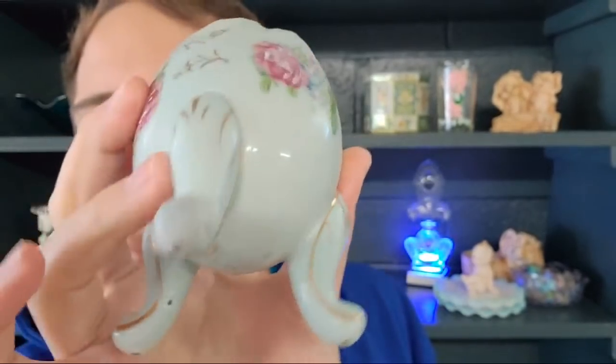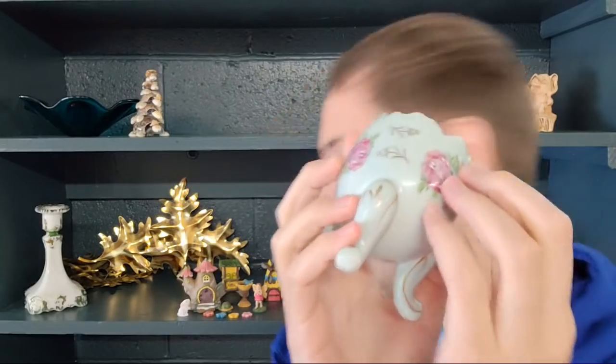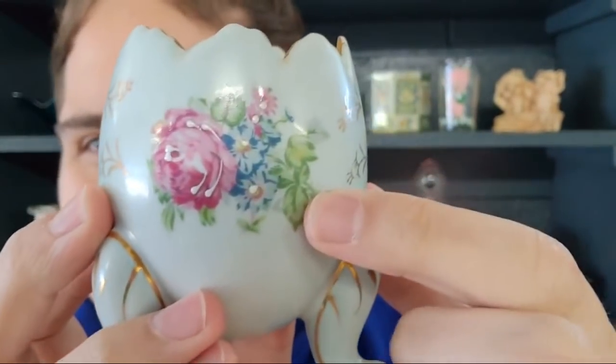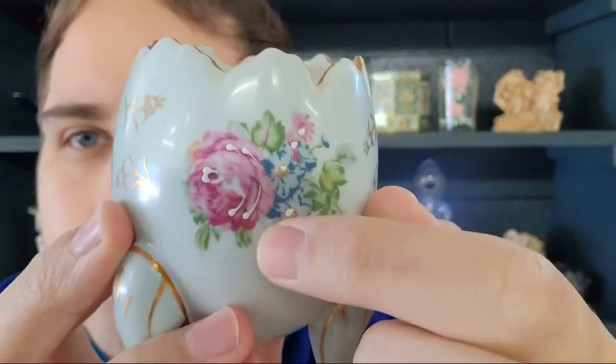It's a blue cracked egg planter. This one is Napco-ware. So this is a Napco-ware blue cracked egg planter. We're gonna start this one at $14. So we're starting it at 14. This is the ceramic. It is so pretty. You're so pretty. So this is not enamel. It's transferred on, like a decal, and then the highlights are done by hand, just enameled on. So it has long, beautiful legs.